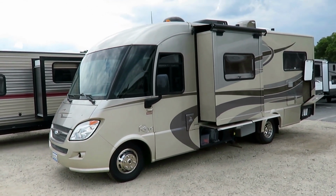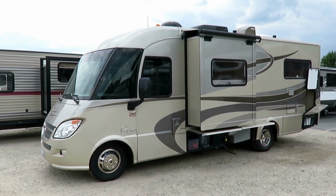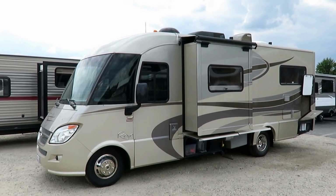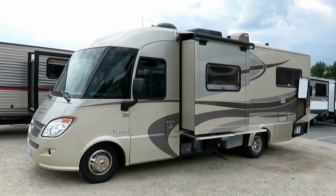One owner. They just got older, got some hitches in their giddy-ups and had a little trouble with physical mobility, and despite the fact that they love this thing and liked RVing, it just doesn't fit them anymore.